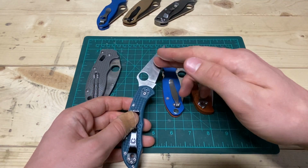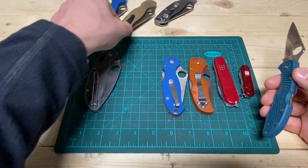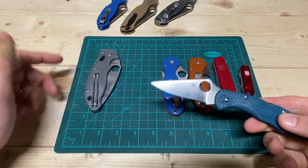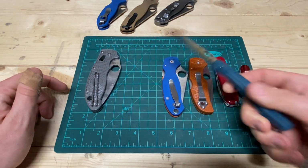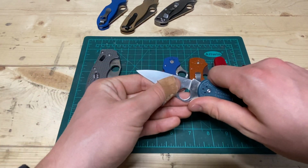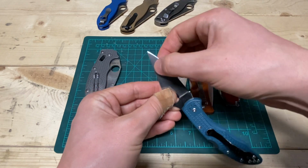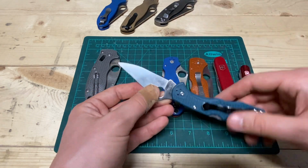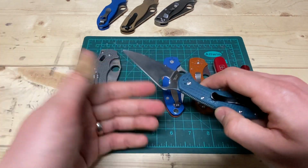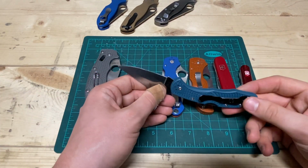This seems to be heat treated a heck of a lot harder than that 10V. I actually really do like this 10V a lot. Really like that knife, but I do prefer this. I've always liked the Delica, and the blade is just such a sweetie. It is like 15 thousandths behind the edge at 17 to 15 degrees per side. So it's got the geometry, it's got the lightweight, it's got the design that I like, and that's K390.